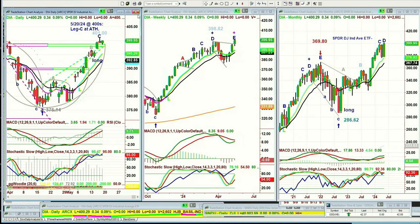All right. Now, what's interesting is that the diamonds, the DIA, had an all-time high at 401.00. We had a round number in an index. That's really unusual. That was on Thursday. Friday was a lower high. So that's peak C. 401.01 starts at leg D. What does D mean? I'll go through that in a moment.